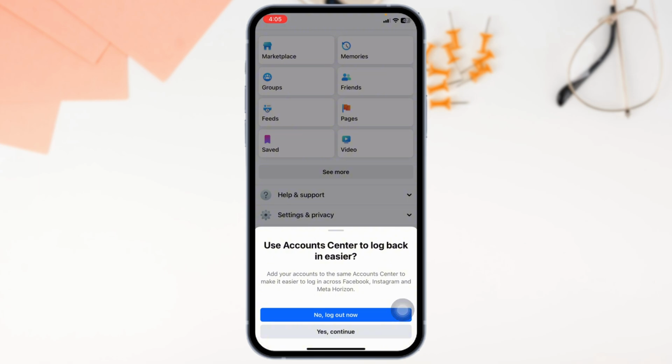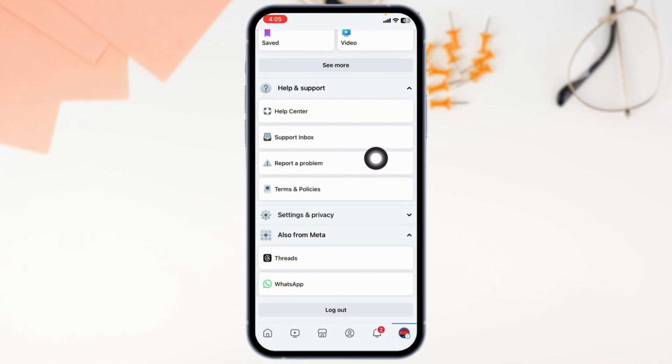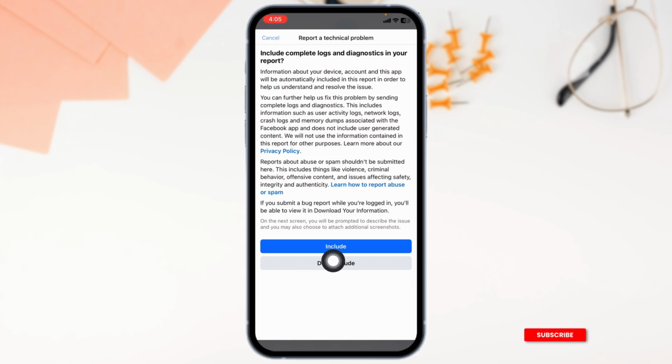Lastly, what you can do is report a problem. For that, head towards the menu page, click on Help and Support, then click on the option of Report a Problem. Click on the option of Continue to Report. From here, click on the option of Include.